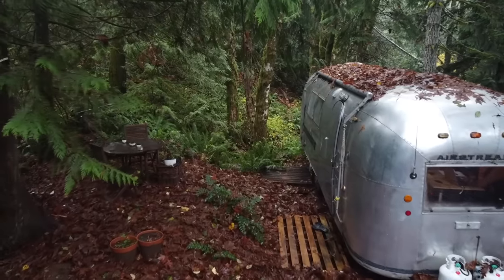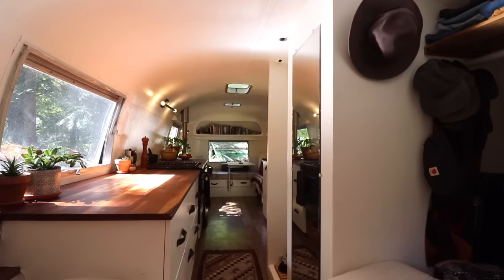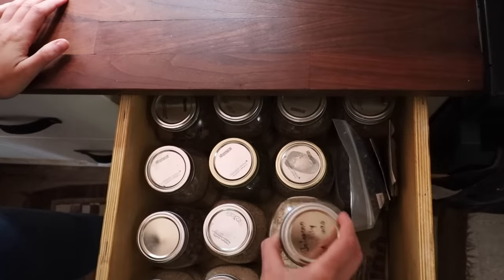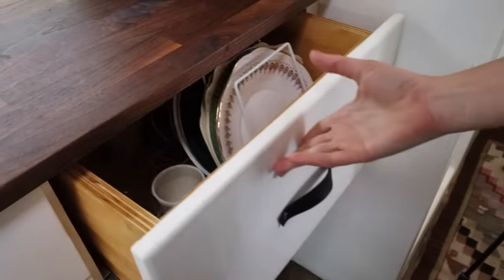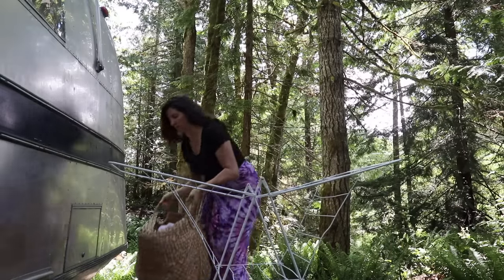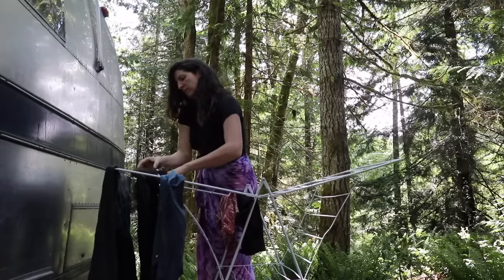James and I practice minimalism, so living together in this tiny space for the most part feels pretty natural for us, although the process of paring down and living tiny definitely didn't happen overnight. We've been on a journey of minimalism both together and separately for many years, and we've really had to challenge our relationship with consumerism and material things in order to live comfortably in this little space.